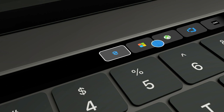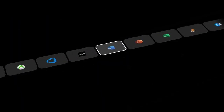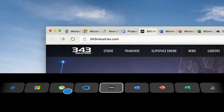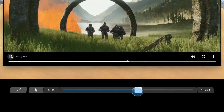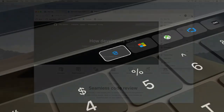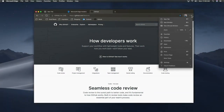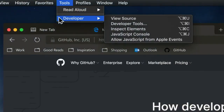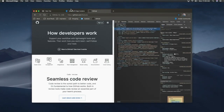The touch bar on the keyboard shows the open tabs that you currently have and makes it easy to flip through them and quickly find the tab that you need. And you can also use the touch bar to scrub through videos when you're watching something in Edge. We are working on bringing the dark mode to Mac as well as to Windows. And your dev tools that are available in Windows will be there on the Mac too. So you'll have everything you need to develop for Edge on the Mac.